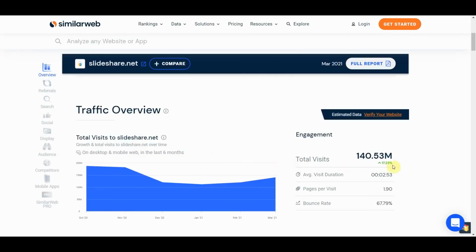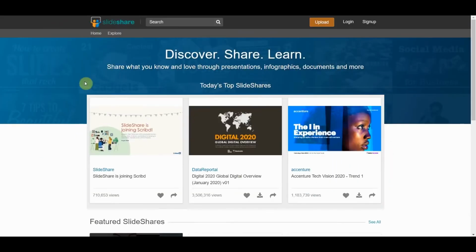According to SimilarWeb, Slideshare.net is being visited regularly by over 140 million people from all over the world on a monthly basis. So you have a potential to reach over 140 million people with Slideshare.net. The best part is it's all absolutely free to share whatever article you have. So you will be sharing your Google Docs article that includes your EntireWeb affiliate link. In that way you can get those clicks on complete autopilot.